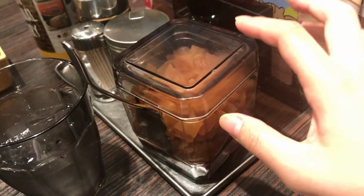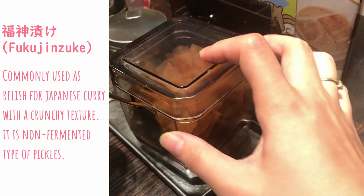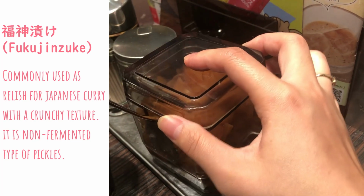What I love about curry is you can actually be creative with it. Instead of rice, you can use udon noodles and mix it with the curry roux. Because it's very creamy, the texture is a lot different from Indian curry. It's actually from Indian curry, but it has been adapted to Japanese taste. And it's a lot sweeter, I think. It's basically milder. We eat this with the curry. It's called fujinzuke. It's a slightly sweet mix of pickles. We're gonna try that later.